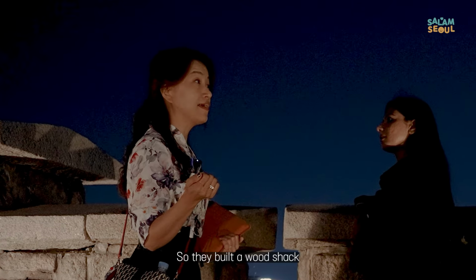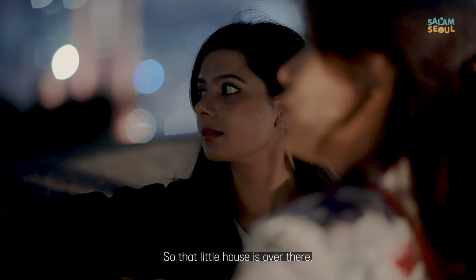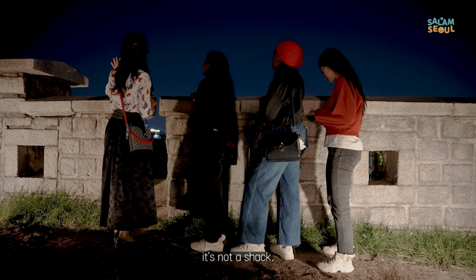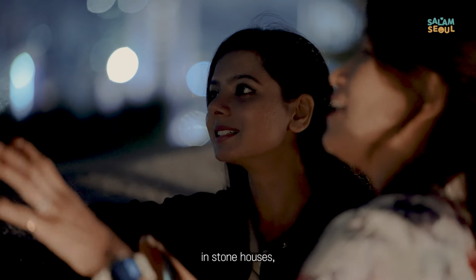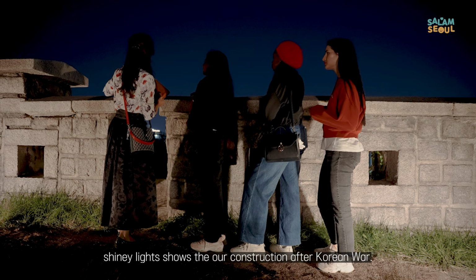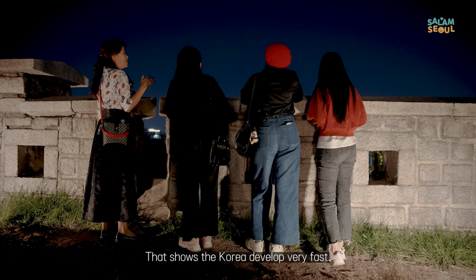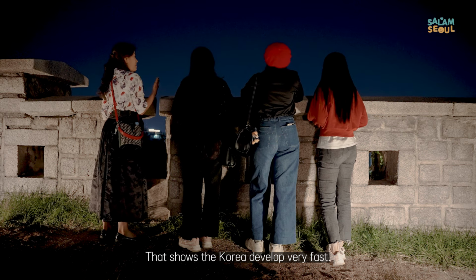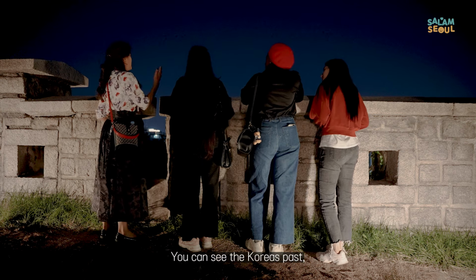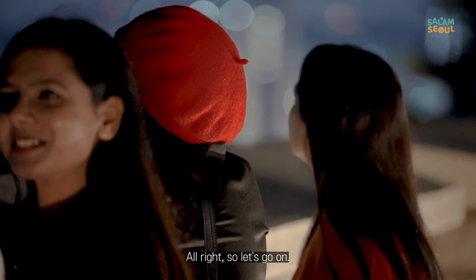So they built wood shacks outside of the city wall and also around the Cheonggyecheon stream. Those little houses over there are a legacy of the wood shacks. Currently they are not wood shacks, but little bigger stone houses. The very bright, shiny light shows the construction after the Korean War. But please look that way. That shows how Korea developed very fast after the 1960s and 70s. So this is the beauty of the Naksan course. You can see Korea's past, present, and future. All right, so let's go on.